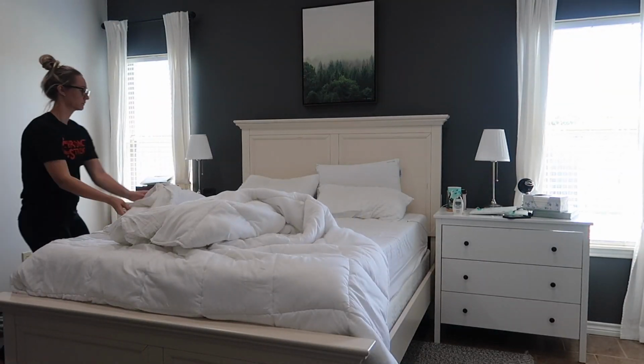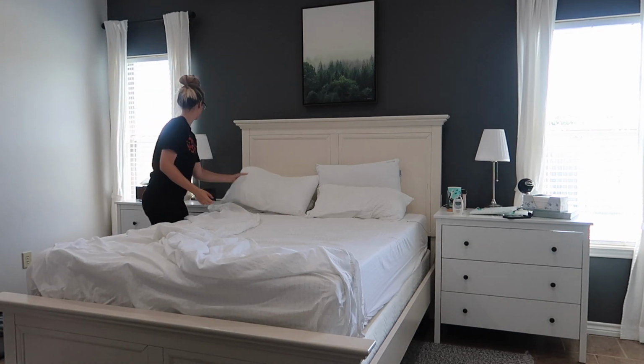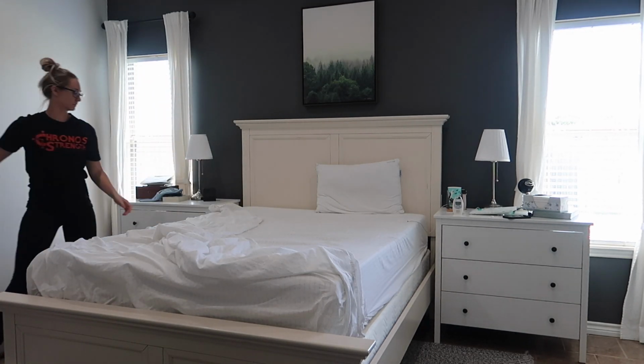I need to make my bed, wash my comforter, switch over laundry, and I got a new steam mop today, or actually last night, and I have not opened it yet, so let's go bust that thing out.